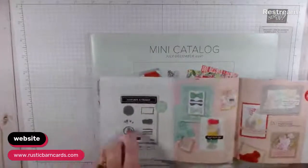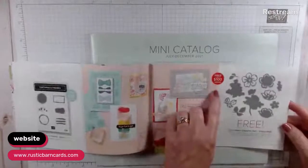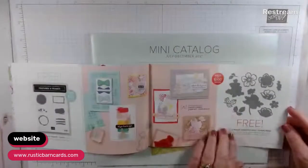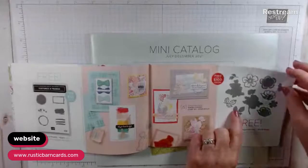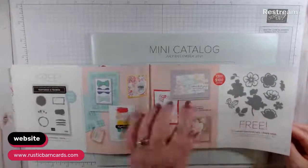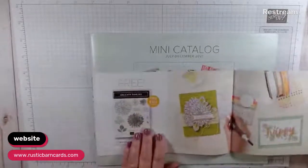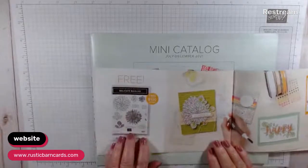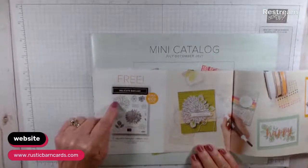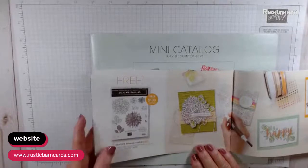So on page 12 is free texture and frames with a $50 order. But on page 13 is free with a $100 purchase. And this is the Summer Shadow Dies. And it does coordinate with the Shaded Summer stamp set. So if you spend $100, you could choose this Summer Shadow Dies, or you could choose 2 of the $50 items free. And then on page 14, Delicate Dahlias. And this is free with a $100 purchase. And it is a 2-step stamping, but you could also just stamp each of these images separately if you wanted to. Or you can do the 2-step stamping.